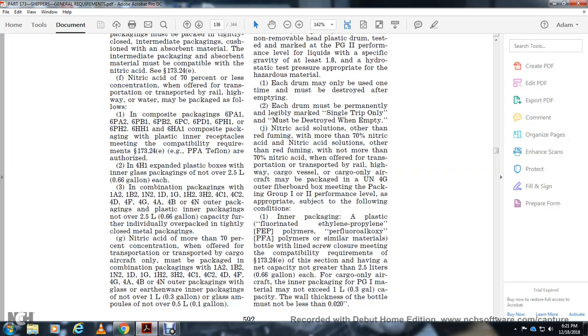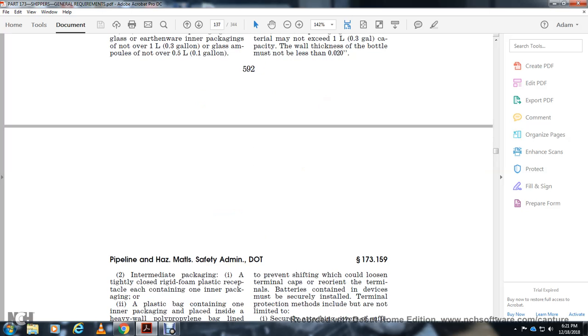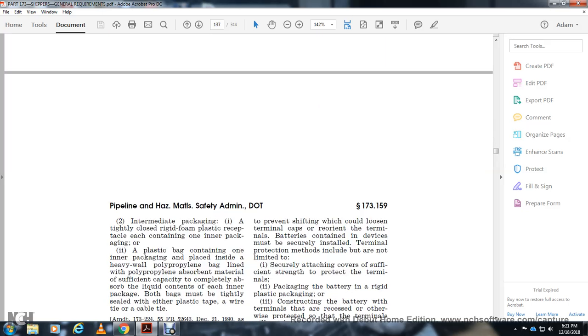Inner packaging of plastic, fluorinated ethylene propylene, perfluoroalkoxy polymers, or similar materials, with screw closure compatible with the requirements of 173.24(e), having a net capacity not greater than 2.5 liters each for cargo aircraft only. Inner packaging for PG I material may not exceed 1 liter capacity, with a wall thickness of the bottle not less than 20/1000ths of an inch.